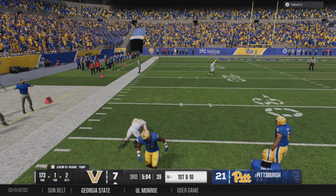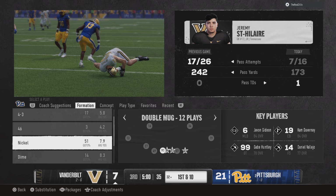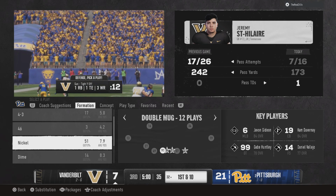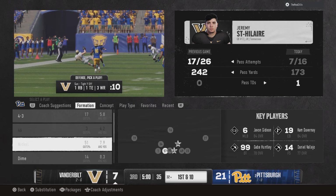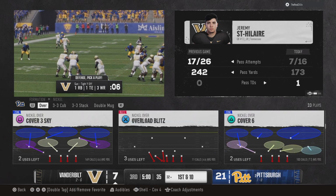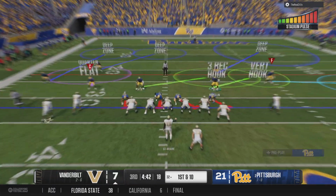Brings it in down the left side. He got loose, almost housed it, finally dragged down at the 32. What a beautiful throw and catch on this play, and I love the job the receiver did tracking the ball in the air. Nice job of locating the throw and then hauling it in. The Commodores are marching down the field.